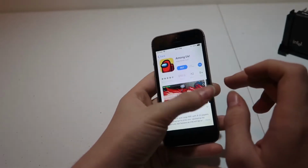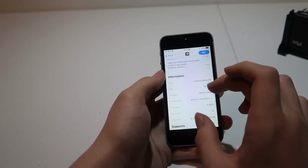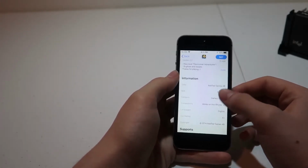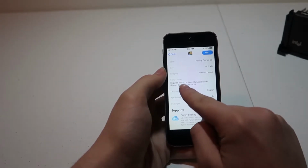Any app on the App Store installs like pretty much any app on any other iPhone. It's that simple. You just go ahead, click Get, authenticate yourself with either your password or your fingerprint, and there you go. You're done. You're installing your app from the App Store. So nothing much has really changed.